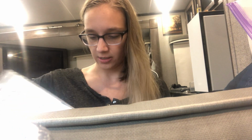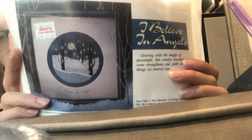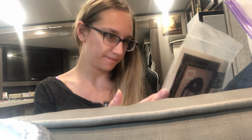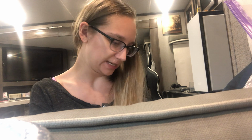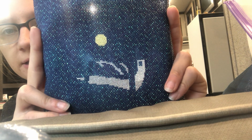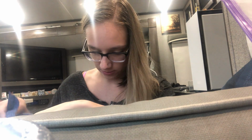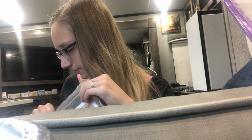The 22nd is National Earth Day, and I chose this one because it's round. I Believe in Angels. This is out of a Leisure Arts magazine. I don't have a date, it just says Leisure Arts. And this is on a piece of Sparkly Aida. Yes, that's the right direction. So this will be a round piece, which is why I picked it, because it matches, you know, Earth's round. So I'll work on that. I don't know what I'm going to be doing, but that's the plan.